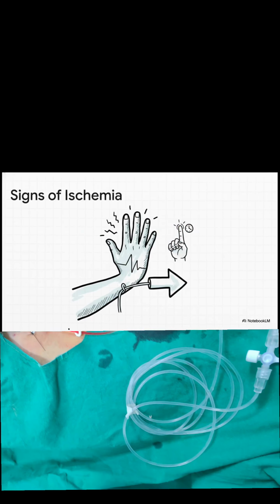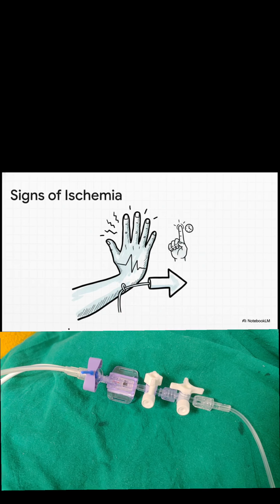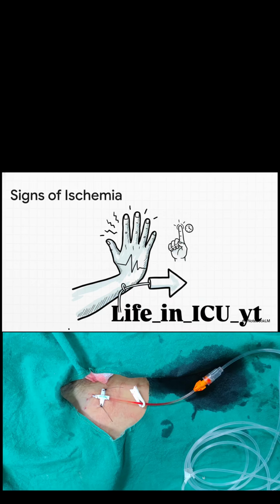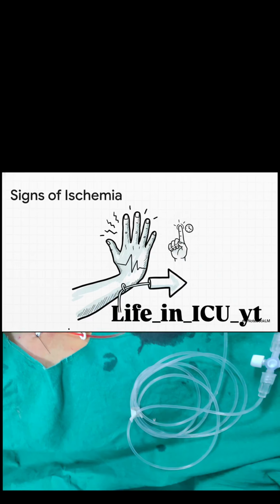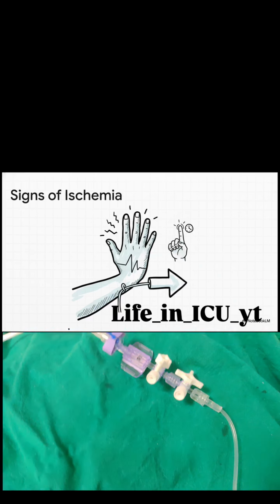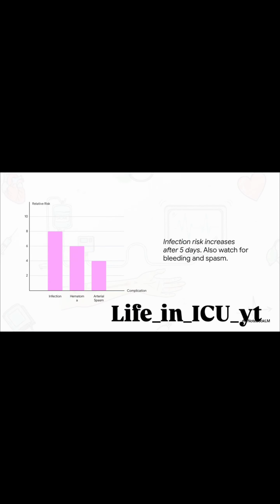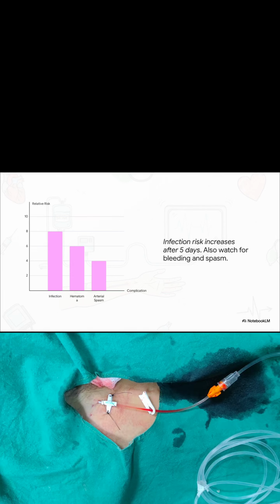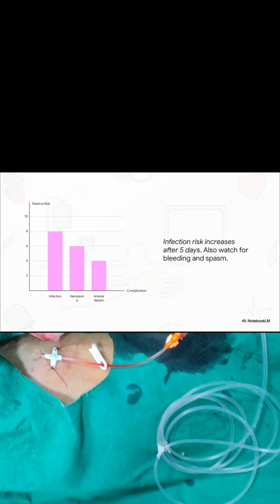So how do you know it's happening? You've got to look for the telltale signs. The limb looks pale, it hurts, the pulses are weak or gone, and capillary refill takes forever. If you even suspect this is happening, what do you do? You don't wait. You pull that line out immediately. Now, besides losing a limb, what else can go wrong? Well, you've got your usual suspects. Infection, which gets riskier the longer the line stays in, and of course you can get bleeding or a nasty hematoma at the insertion site.